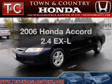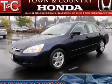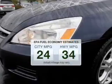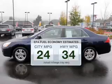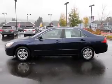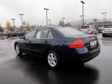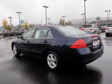Check out this 2006 Honda Accord. If you're looking for a first-rate auto, this one could be yours today. Save your money. Make fewer trips to the gas station to fill up your gas tank when driving this fuel-efficient vehicle. The powertrain includes front-wheel drive with an efficient four-cylinder engine connected to a smooth-shifting five-speed automatic transmission.